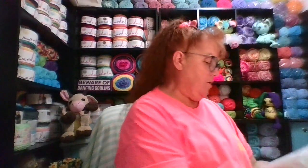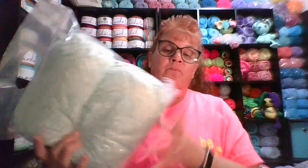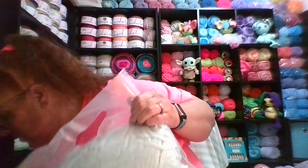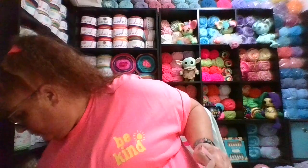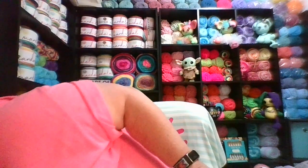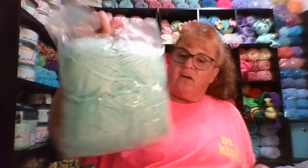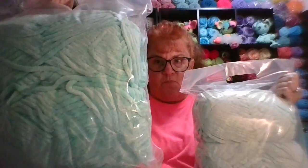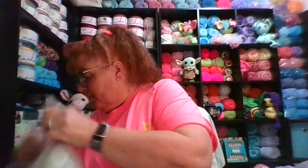And then we have Sprout, which this looks more minty. I'm wondering if they haven't switched that color. Where is it? This one that they're calling mint, this looks more mint. This looks more Sprout. But who am I? Who am I?